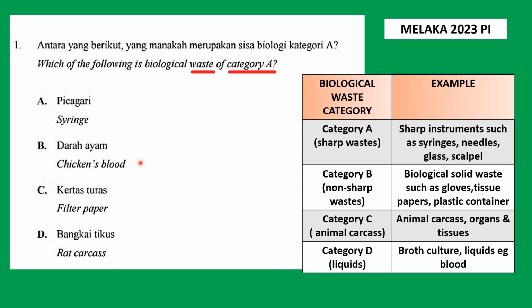Now, how about chicken's blood? Chicken's blood is under liquids or fluids, so it's category D. And filter paper is category B, non-sharp wastes. And lastly, we have rat carcass. Carcass means bangkai, dead bodies of animals, like frog carcass. Frogs are sometimes used in dissection. So all the carcasses and the organs and tissues from animals are classified as category C. So it's very easy to remember.